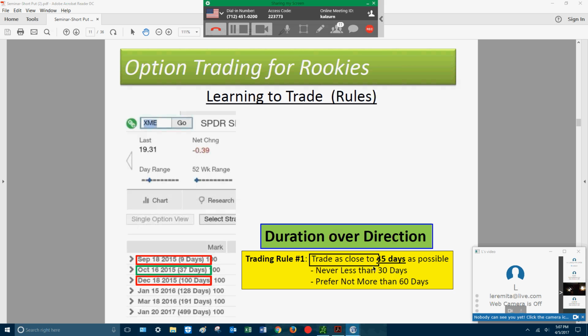We want to trade as close to 45 days as possible. Never less than 30, and we prefer not more than 60, but we're fine with 60 as well. So 45 is kind of our wheelhouse of perfect. So coming over here to a potential trade page, what they call an option chain, which is where you see all these different months. You can see this is old, obviously, but not to worry. September, October, December, and in parentheses, these are days to expiration on this web platform. And you see 9, 37, 100, 128, etc.